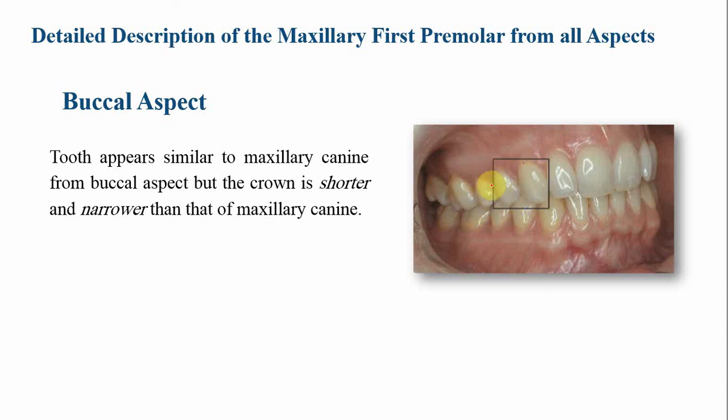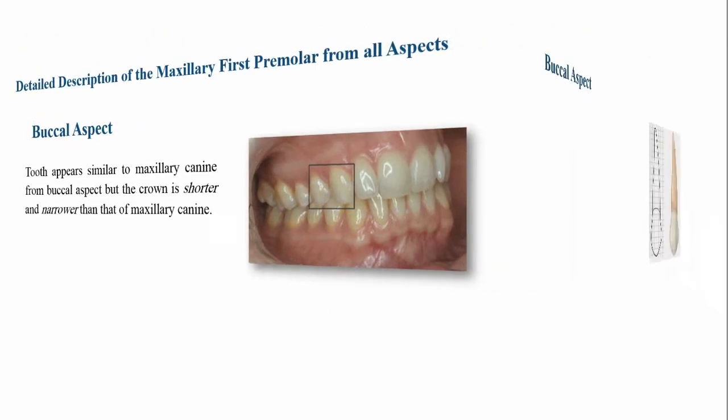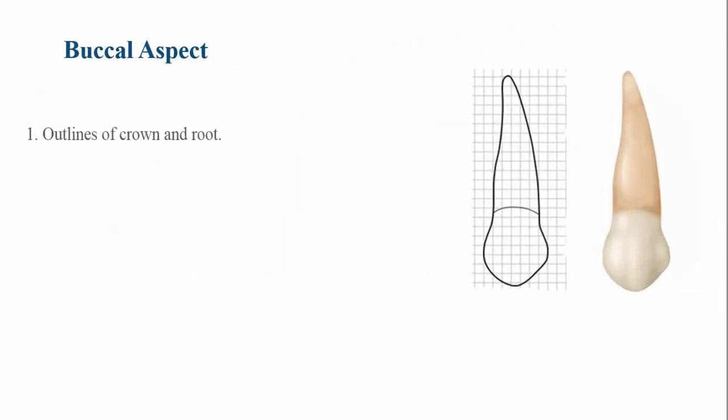However, the crown is shorter, as is noticed here, than the canine and slightly narrower. The difference in length is about 1.5 to 2 millimeters. The maxillary first premolar is 1.5 to 2 millimeters shorter than the maxillary canine of the same mouth. The general outlines of the crown and root.